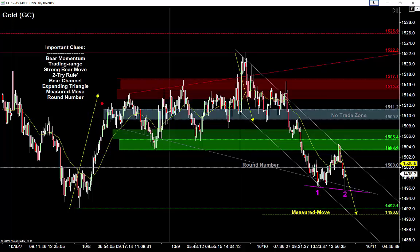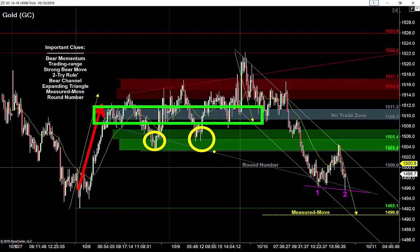A strong move up into that range. That's a bull market into a range. What does that mean? Buy low, sell high. Remember though, buying underneath the range is a lot more reliable because that momentum was bullish. I'm trying to make this as simple as possible.